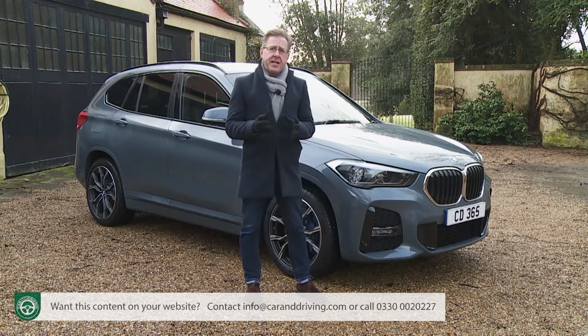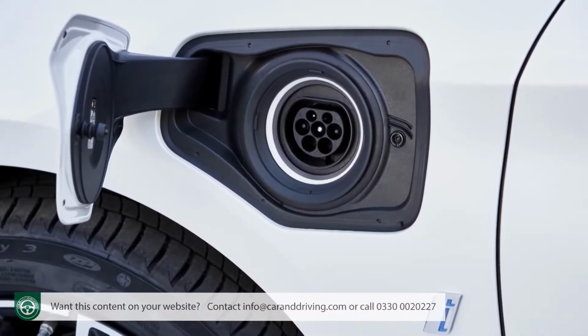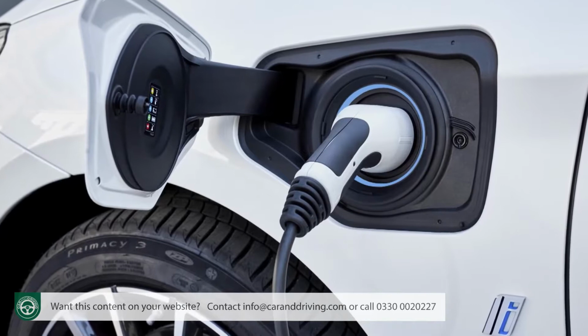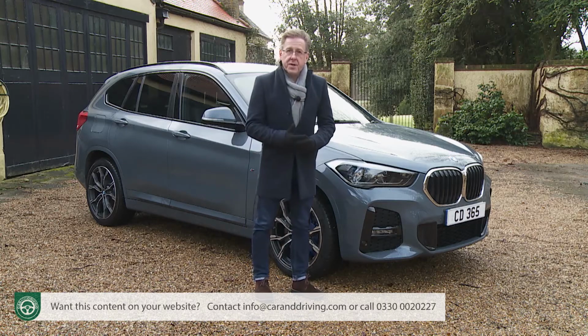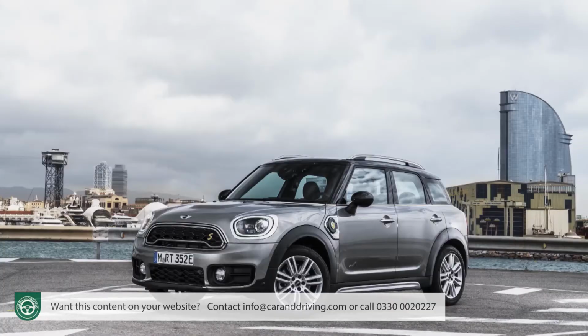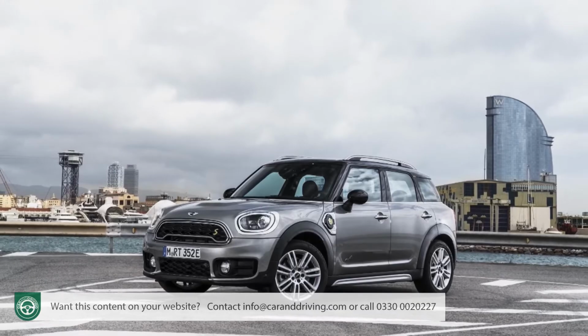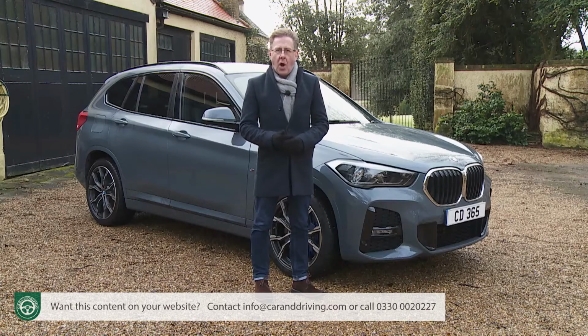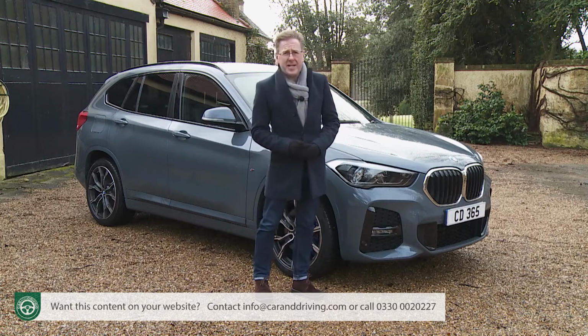The final option is the first of what will doubtless be many plug-in options in this class, the plug-in hybrid X1 xDrive 25e variant. Like all hybrids, it's auto, of course, and features the same powertrain used in the Mini Countryman plug-in model, namely a 94 horsepower electric motor connected to a 9.7 kilowatt-hour battery and mated with a 123 horsepower petrol engine.